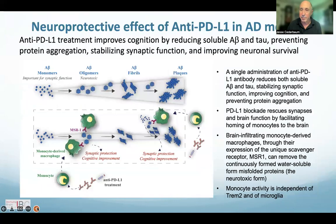So to sum all this up, how does this happen? We give the antibody in the bloodstream. It does not have to get into the brain to do its action, because I showed you the activation of T cells. This increases interferon gamma.